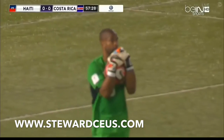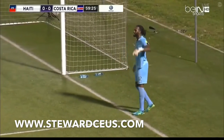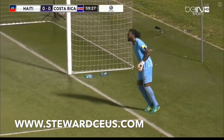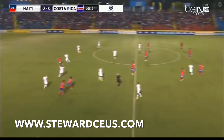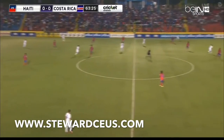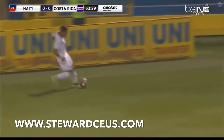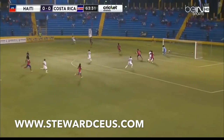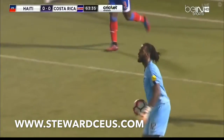Just quick, slick passing in the offensive area that we saw at the World Cup are the closest similarity to it in this game for Costa Rica for a long time. Acid forward. Great ball. Back line of Haiti scrambling back. This is Matarrita with a cross in. Joel Campbell could be arriving on the other side, but it's plucked out of the air by Ceus.